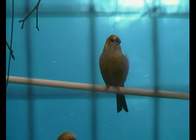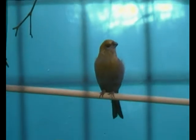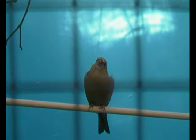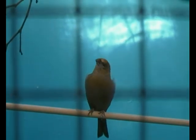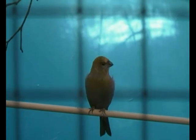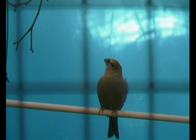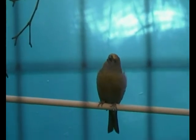Sometimes in the morning I come down, the hen singing away. I'm going to be treating these for mite in the next week or so. They've not been treated, so I will do that. You can see the hen there. They've got a habit of opening up their beak like that. See that? It's not a gaping or anything like that. I think it's just part of their nature in what they do as a bird.